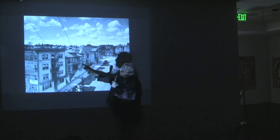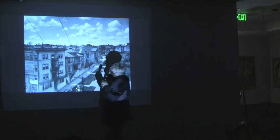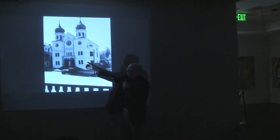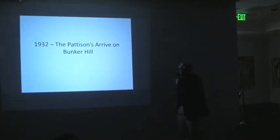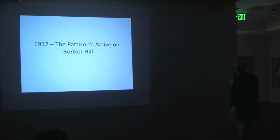Now, before we go off this one, I want you to look over there. You see that building with two domes on it? That's up on Olive. Go ahead, next slide. That's the Olive Street Shul. It's the Congregation Beth Israel. It's a Jewish synagogue that was up on Olive between 1st and 2nd Street. Got torn down in 1940. I never saw it. I was astounded to find when I poked around that such a place existed up there. 1932, the Pattisons arrived on Bunker Hill.